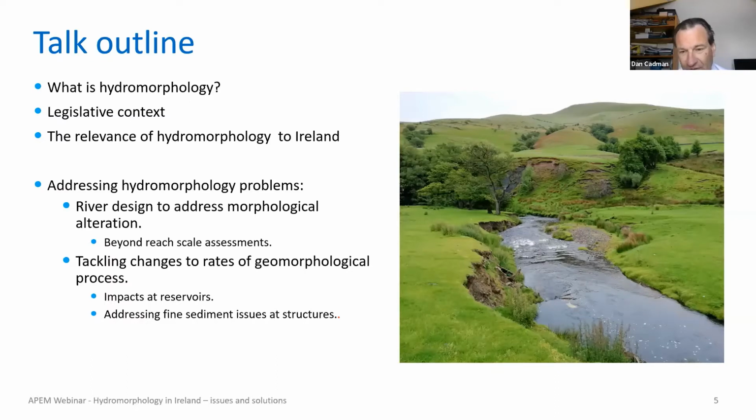Obviously, if people have got a particular interest, again, flag it to me and I can try and go into a little bit more detail on that, because there is quite a range and I've just had to sample the sort of rough plan for my talk.